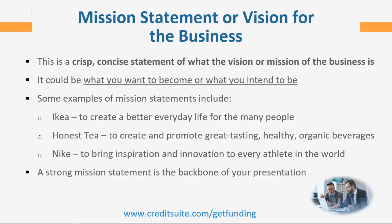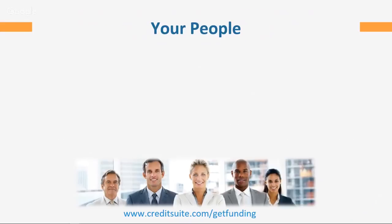Okay, so for example, what we're trying to do right now at Credit Suite, our mission is to unlock capital for 1 million business owners by 2030. That's a very specific mission, right? Like, we're going to unlock capital for 1 million business owners, a specific amount of people we're going to help by 2030, a specific goal date in mind. So as you can see, these can be a little different based on your company. But a strong mission statement is really the backbone of your presentation, okay?